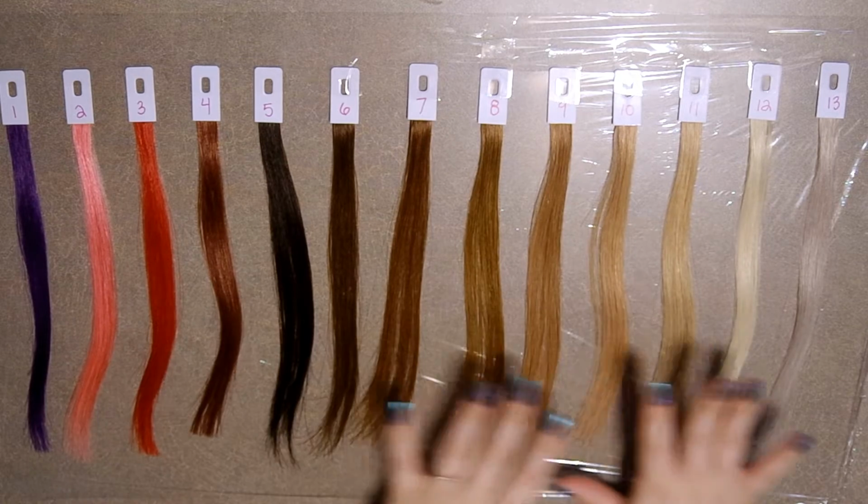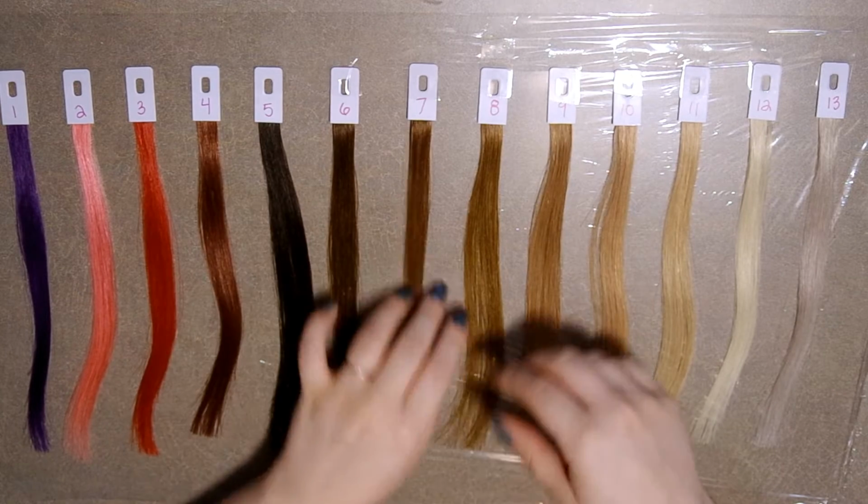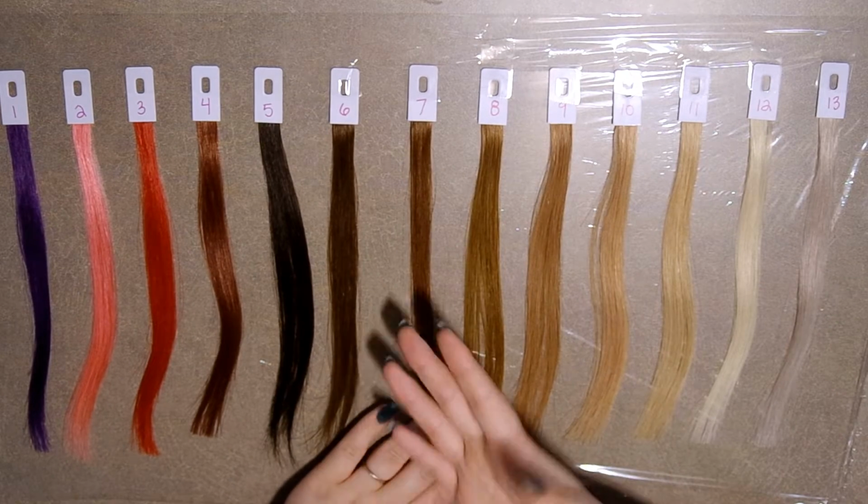I have swatches labeled 1 through 13. That is just to keep track of the swatches as we go. It's not meant to be hair levels or anything.